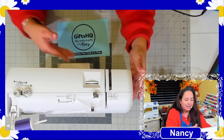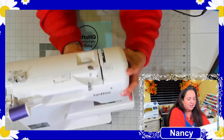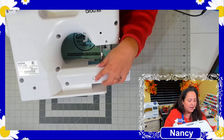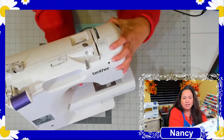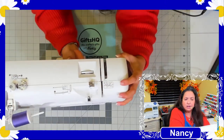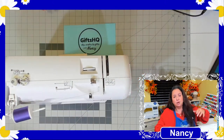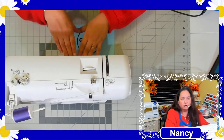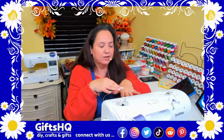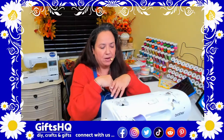Now, some of these machines have the notch in the back, some are in the front. You really have to look at the type of machine that you have and refer back to your sewing manual. It'll tell you exactly where it is, so you'll be able to lower those feed dogs so that you can glide your fabric.